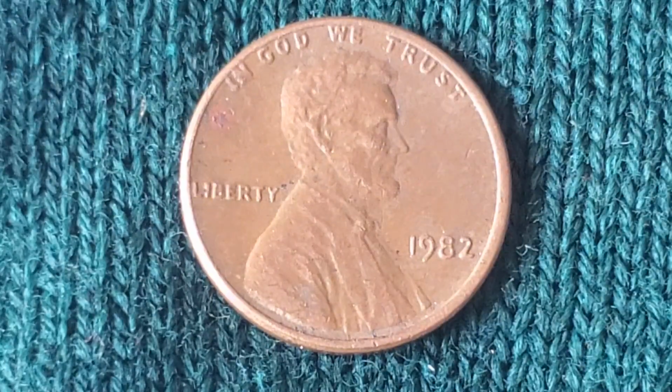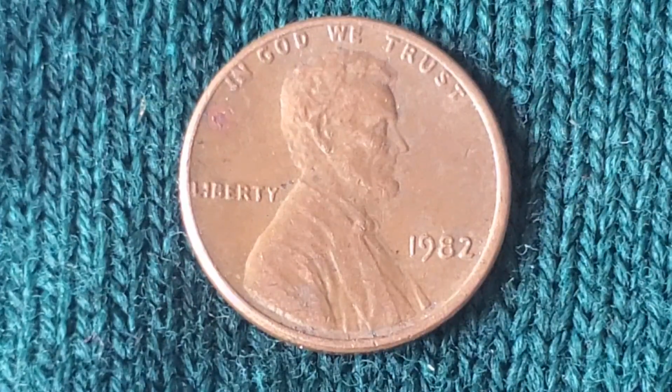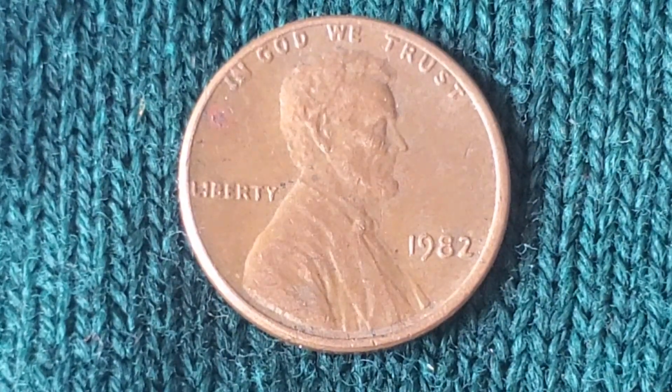Historical background. The 1982 Lincoln cent is a significant piece of American numismatic history. To fully appreciate its importance, we need to delve into the broader historical context of the early 1980s and the specific changes that occurred in the production of this coin.